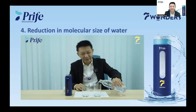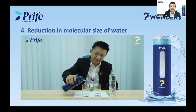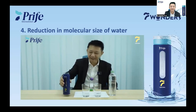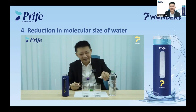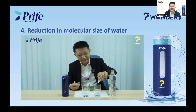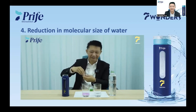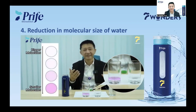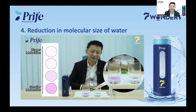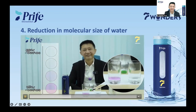So again, we're going to pour some water over here, and our 7Wonders water, we're going to pour over here. And now I'm going to place these drops, right? So I think it's fairly obvious, right? That the one on the left is lighter. It shows that the molecular size is larger, and the one on the right is purplish. That means the molecular size is smaller.